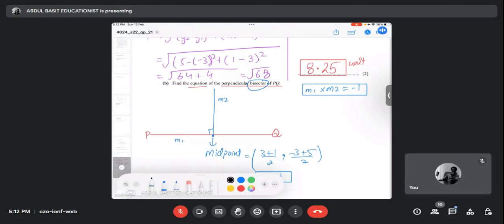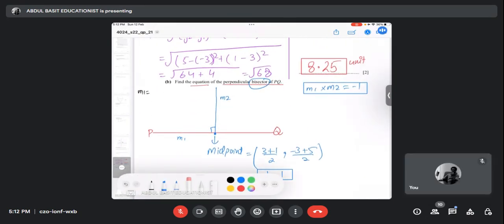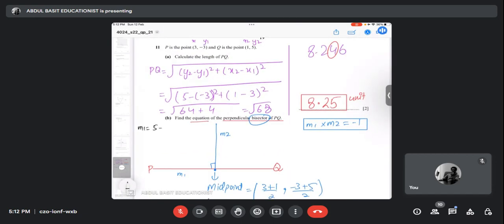So I am finding m1 on the left side. m1 is y2 - y1 over x2 - x1. It's (2, 1). Okay, yes, 4 divided by 2 is 2. Thanks Noor, you saved me, our question would have gone very wrong. So the midpoint is (2, 1). m1 is the gradient: y2 - y1 is 5 minus -3, that is 8, and x2 - x1 is 1 - 3, that is -2. So 8 divided by -2 is -4. Right Ramsha, m1 has come. Now -4 times m2 is equal to -1. So the value of m2 will be -1 divided by -4, which means it is 1/4. Is this clear everybody? Yes or no?